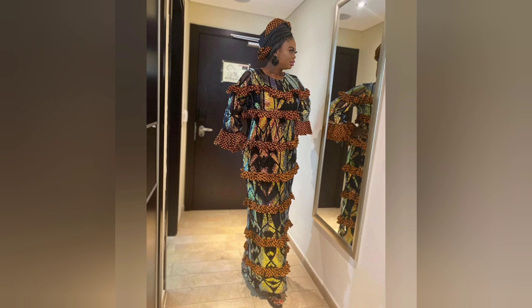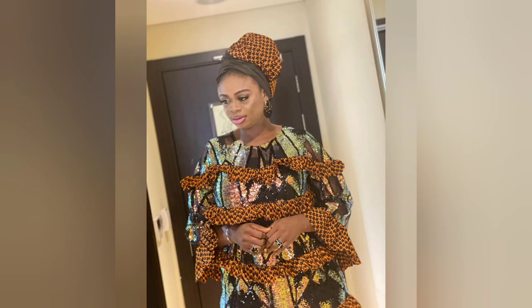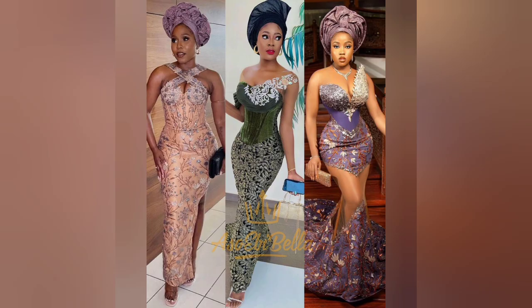So for my matured ladies, if you're looking for that Ankara combination, something beautiful and classy for matured ladies, I recommend this style. It stands out, a particular style that when you rock, everybody will be like, okay. And the Ankara and sequin, if you look very well, that material there is sequin with Ankara. The combination is on point.